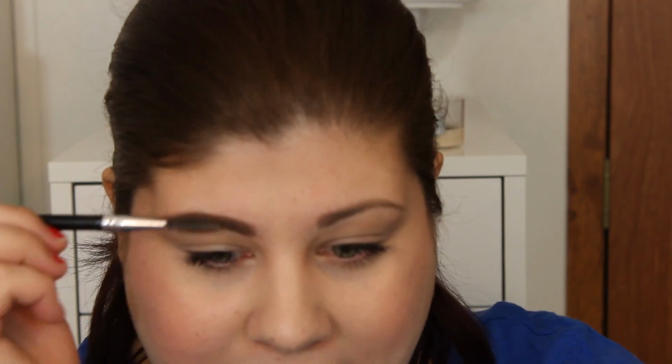I really like it, and this color is pretty much just a little darker than my natural brows, so it's pretty ashy, not really warm at all. So I don't know if the camera is portraying it like that, but it's not very warm. So just kind of play with it like that, and it doesn't feel stiff, it does not feel stiff, just so you know.